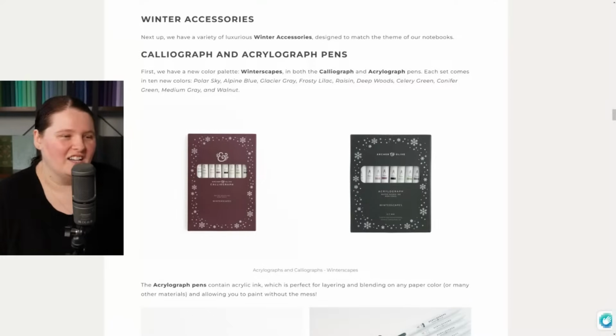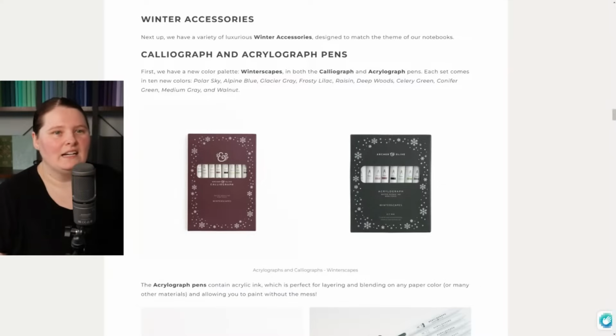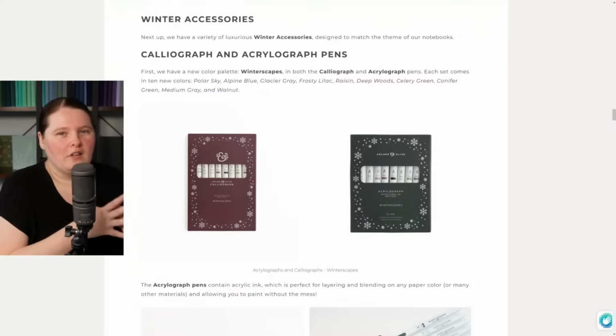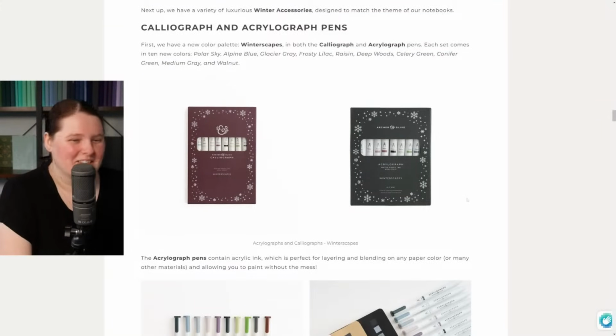I've also found that with some of the colors they have been releasing recently, some of them do look like very strong relations to ones we've already seen, which is only really a problem if you're a collector like some of us are and you buy the pens at every single release. If this is your first release and you're buying the pens, no harm, no foul, all is good. But in terms of this, I do love this palette. We're going to go have a look at them because they are gorgeous.